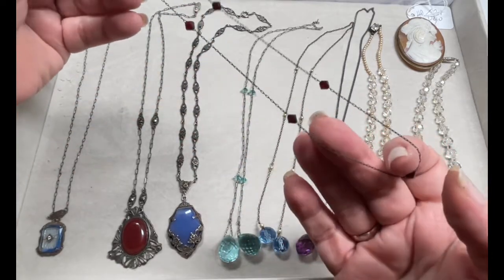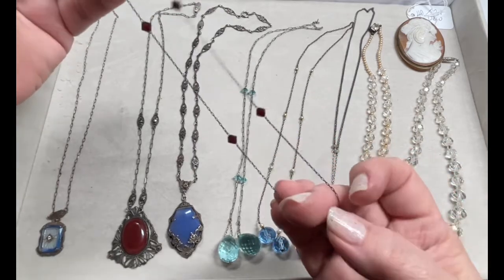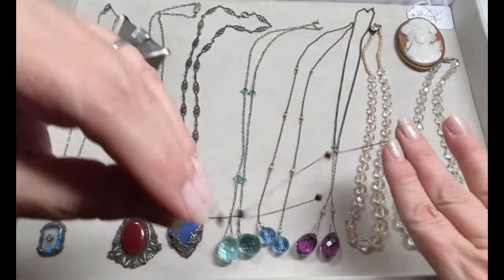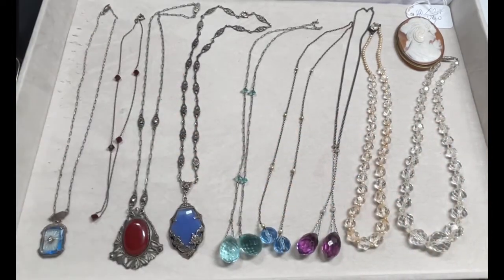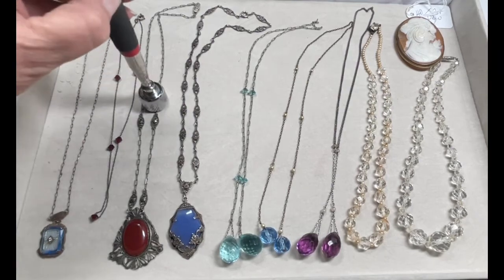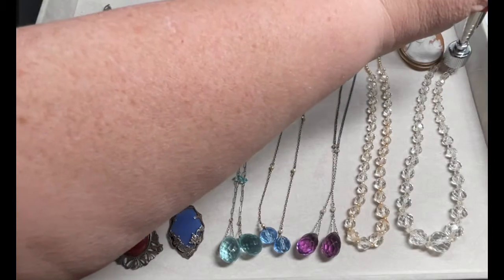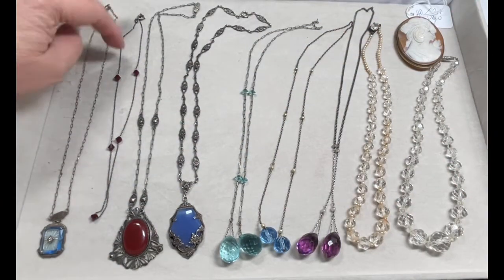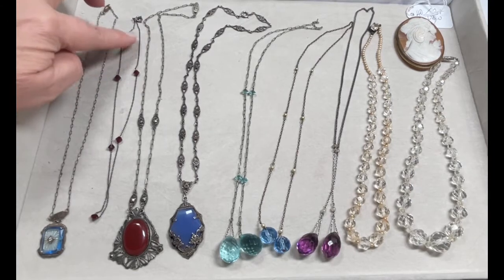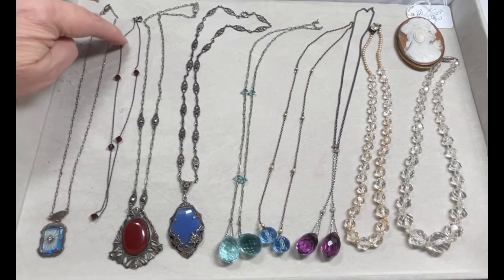I haven't tested it yet, but it's not marked sterling, but nothing on this tray is magnetic at all. So that tells us that it could be sterling, but I'll test it. But this is so tiny. It's 15 inches, the little necklace.